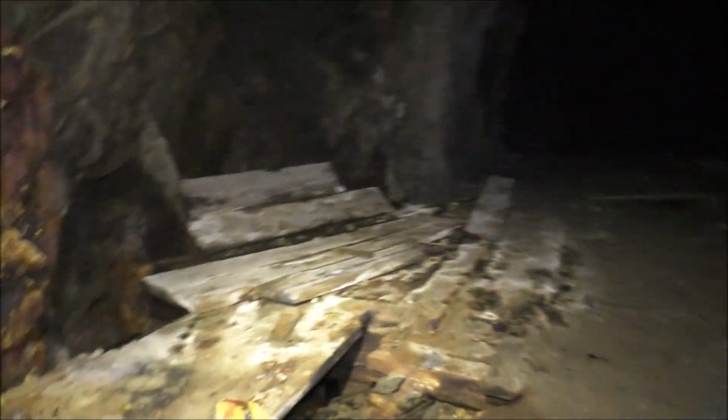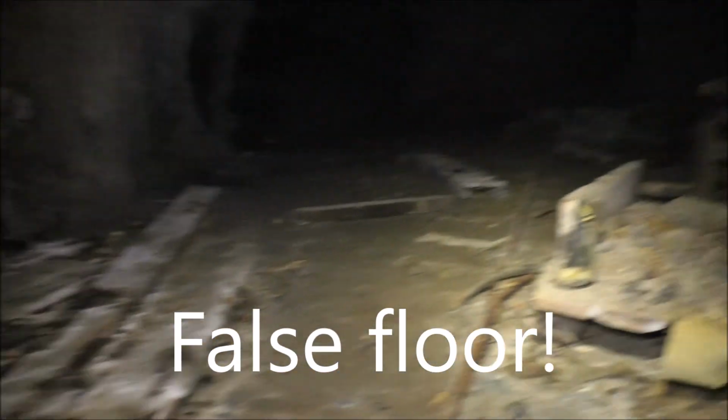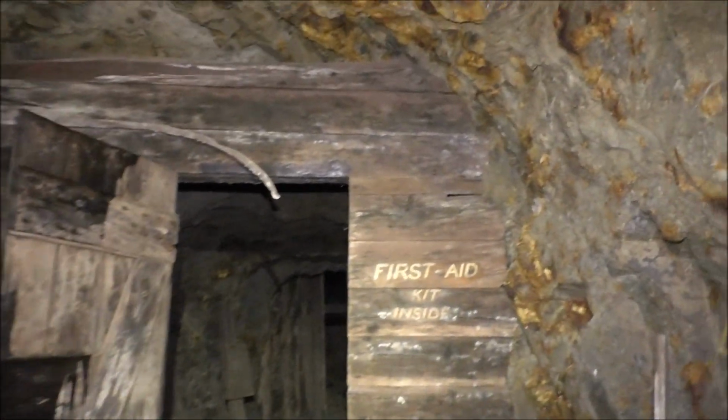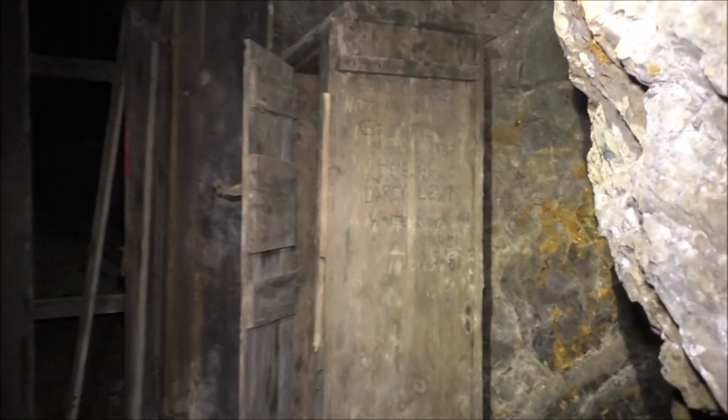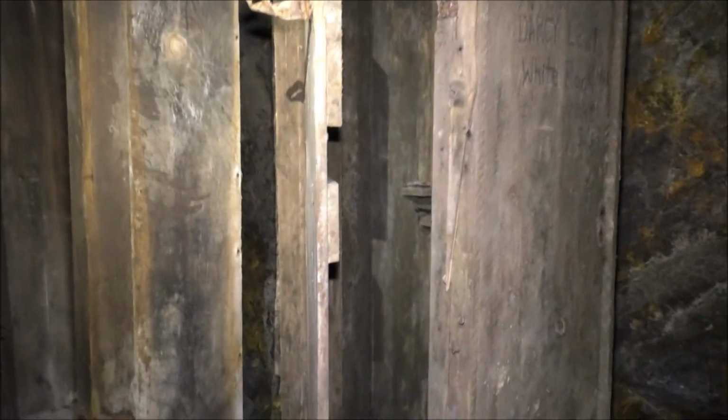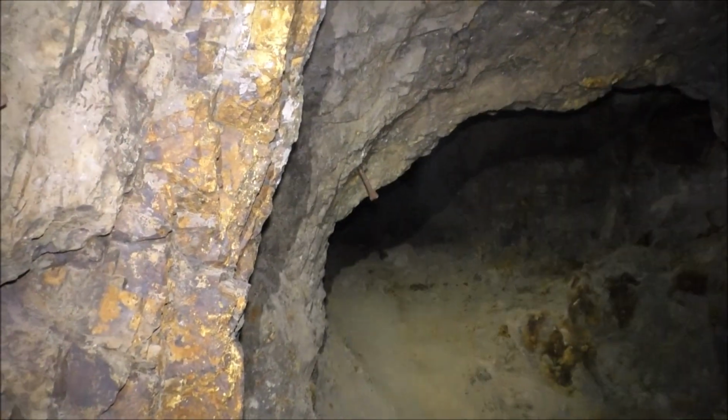It's kind of funny though. A little miner's boot. Oh, maybe not that old, I don't know. Oh, there's a big stope in here, huh? Oh, is it ever? First aid kit inside. Yeah, that's lunchroom, I guess, or March 1981. Toolbox. Oh, there's a stope going up.